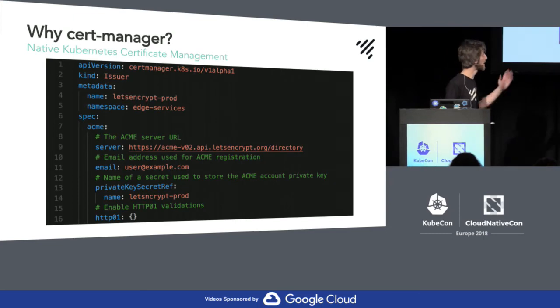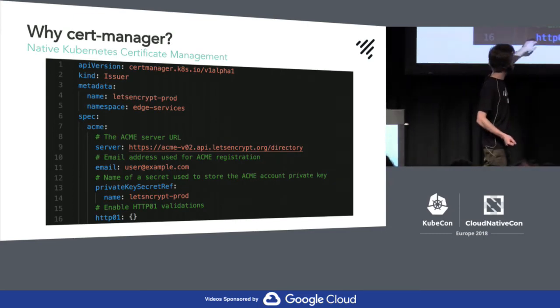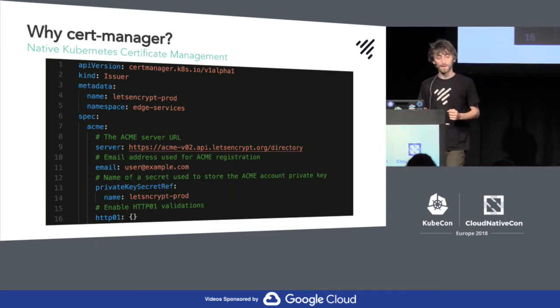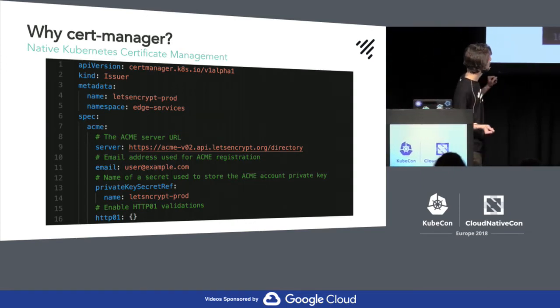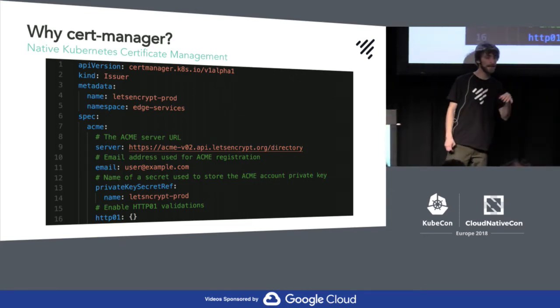And you can see here in the ACME case, we define the ACME server that we want to use, your email address, and then a reference to where we store the private key. So you can migrate your accounts across, if you need to, from kube-lego. And we have that documented in our migration guide. And then we've only got an example of HTTP01 here, but you'll see DNS01 too.